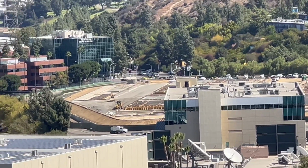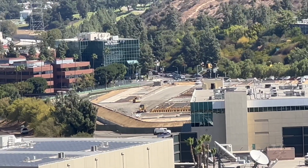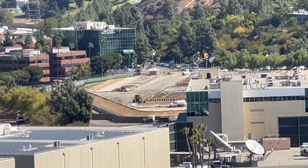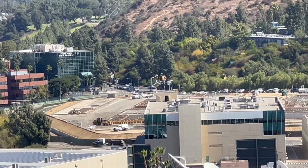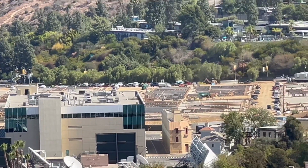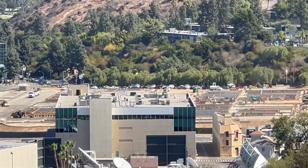And on this side of the project, kind of quiet, but there's still something happening. Maybe some grading. Yeah, it looks like some grading. And wow, there's a lot of action. I mean, there's even a whole bunch of cars over here on the back periphery of this.